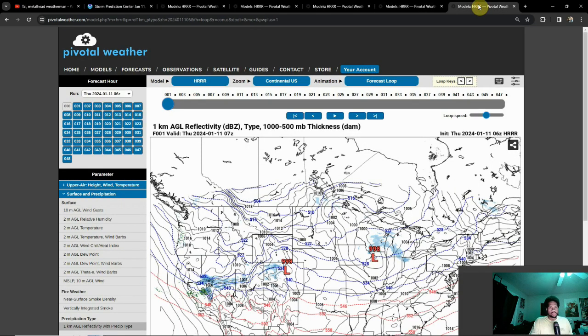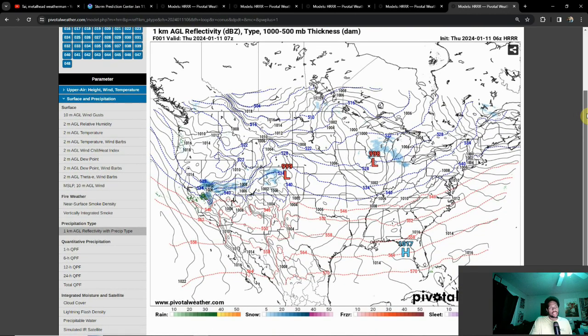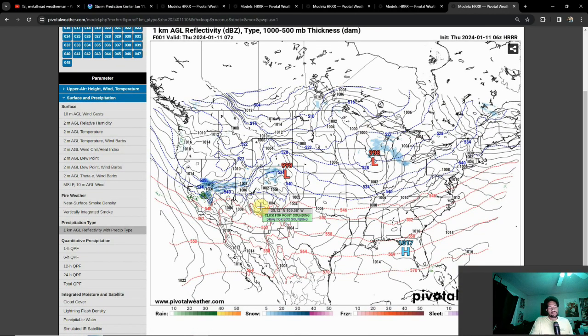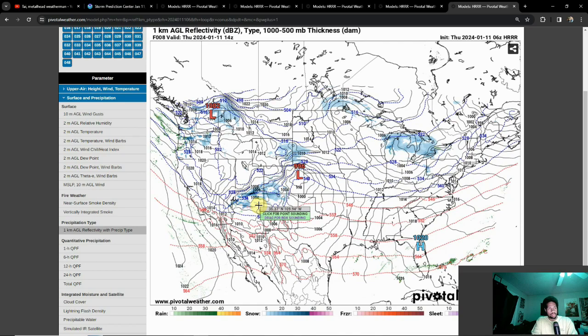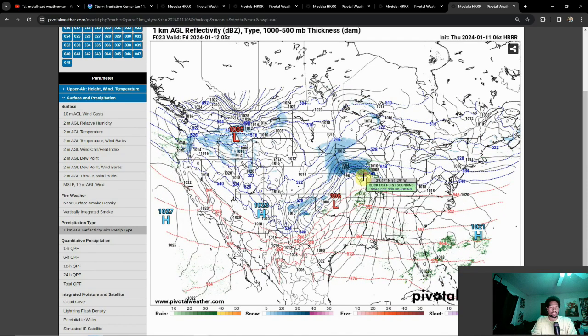But across the board here, we're also going to look at the wintry weather. We did a pretty thorough look at the wintry side of things last night, but here's a little recap as to what we could see later tonight.